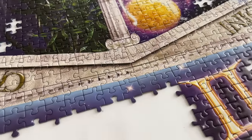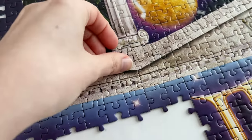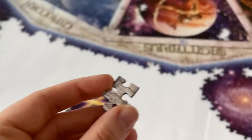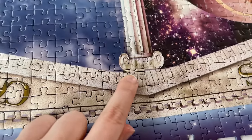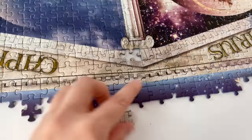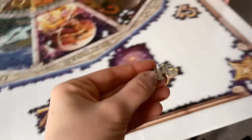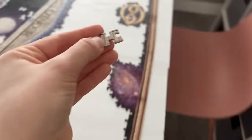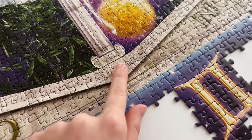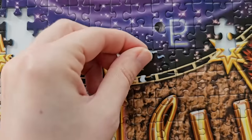I also just noticed while I was sitting here that I have another piece that is in the wrong spot. Sure enough, you can see that one doesn't quite line up either. There we go, so much better. All right, I'm gonna have to double check every inch of this puzzle before I finish it up.